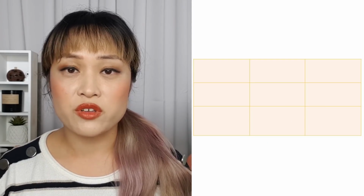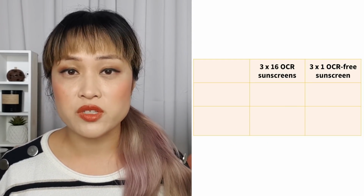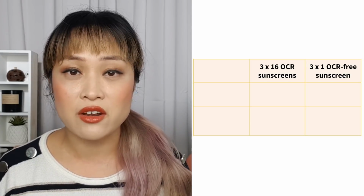In a science paper, this is in the methods and results sections, and this part is pretty standard. Octocrylene is a pretty common sunscreen ingredient, and under certain conditions it can turn into another chemical called benzophenone, which the paper paints out to be really, really nasty. More on that later. The researchers bought 17 different sunscreens, 3 bottles of each, and 16 of these had octocrylene.